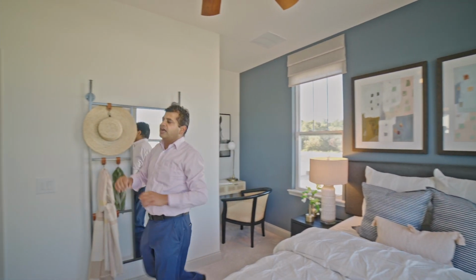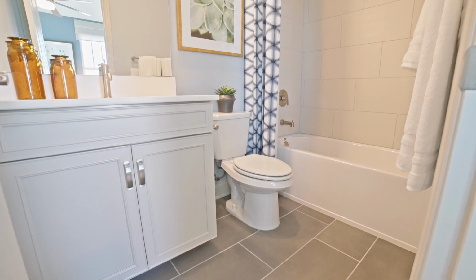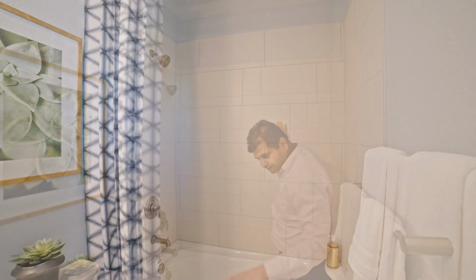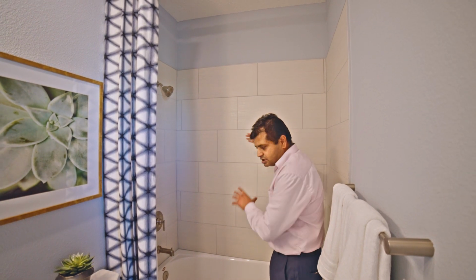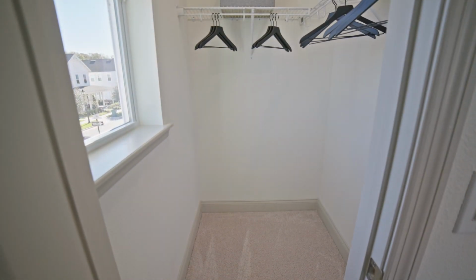And then you also have the bathroom over here with a single sink. It's a shower tub combination. The tiles do not go all the way up, but look at the flooring, and everything kind of matches around here. Pretty comfortable size. And then you have a small closet also right over here with a nice window bringing in a lot of light.